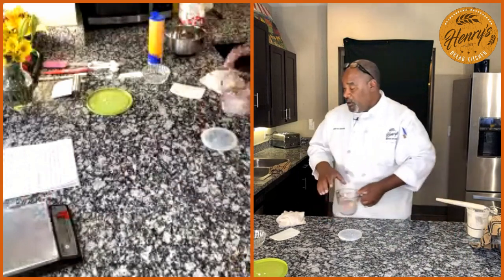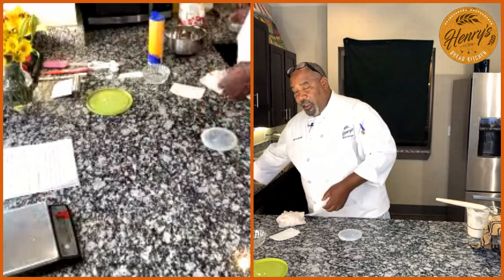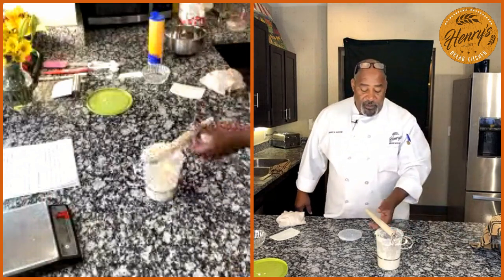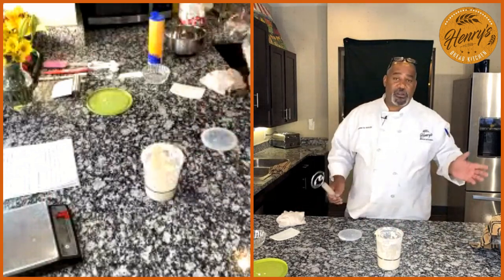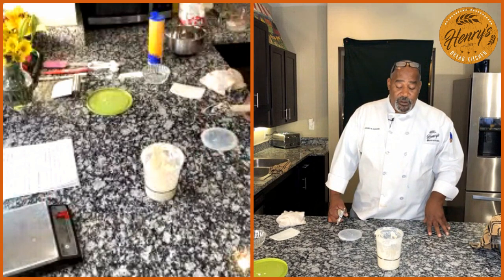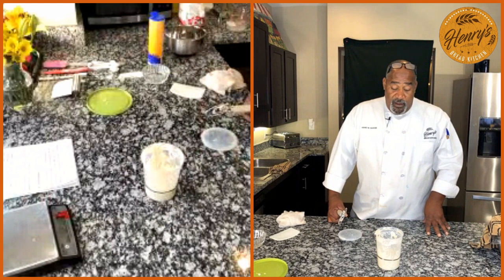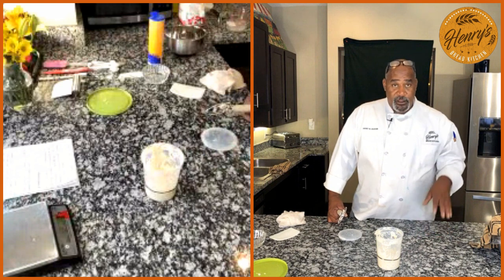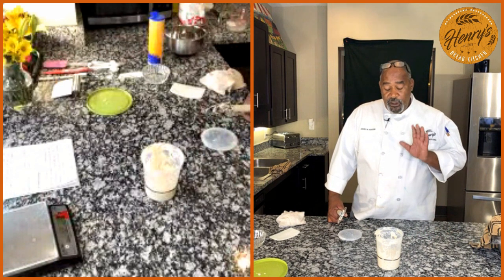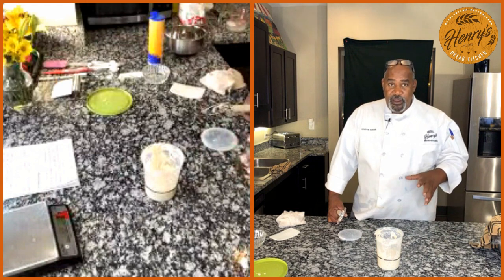And then I feed it every other day, and I keep it in the refrigerator. And if I'm going to bake with it like I did this morning, I took it out early this morning and set it on the counter because I fed it right before I went to bed. And it's beautiful. It slows down the microorganisms. It slows them way down, and then you get more flavor.